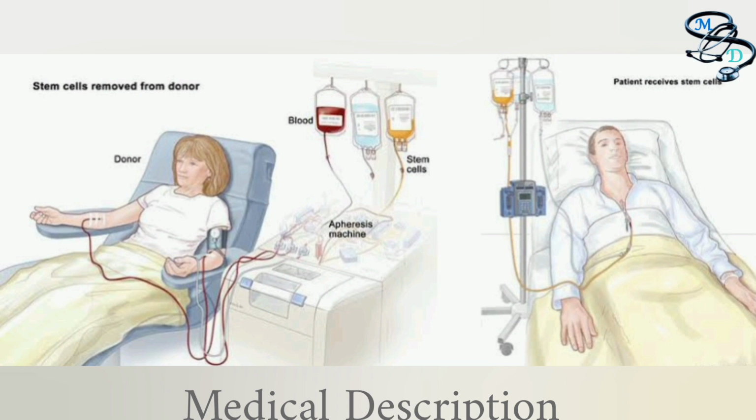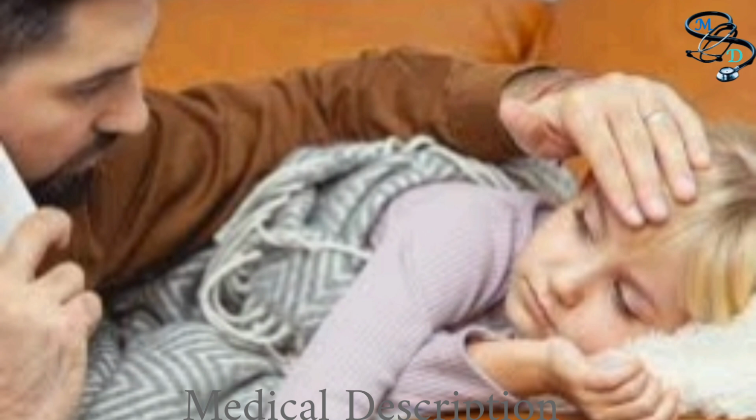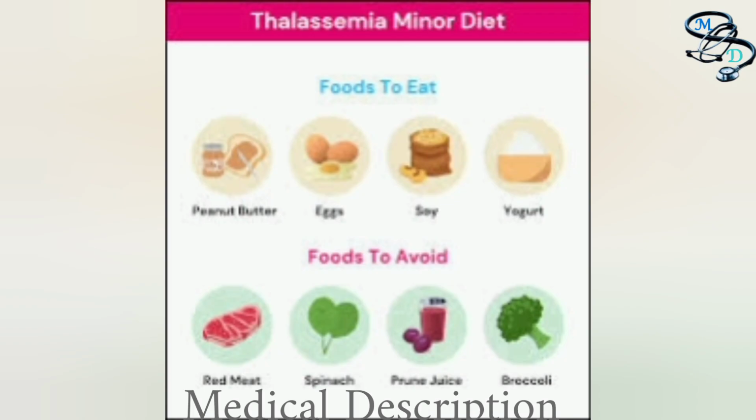Then lifestyle and home remedies. You can help manage your thalassemia by following your treatment plan and adopting healthy living habits. Avoid excess iron unless your doctor recommends it. Do not take vitamins or other supplements that contain iron. Eat a healthy diet. Healthy eating can help you feel better and boost your energy.